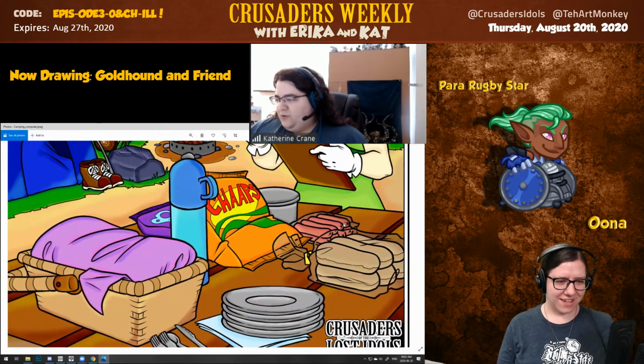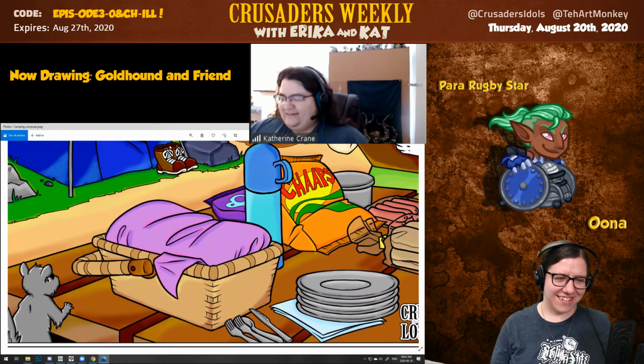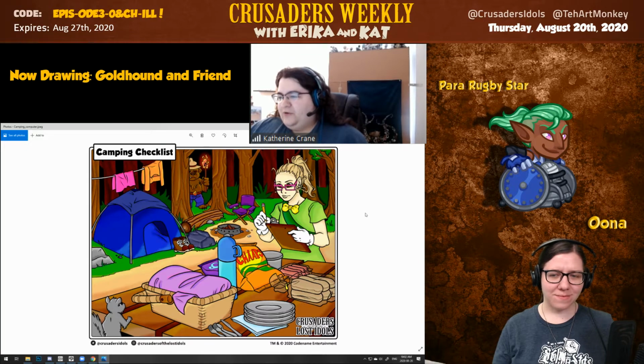I don't know why, but I really like that color of hot dog. It almost looks like the real hot dog color. Yeah, nice raw hot dogs. Yeah, and again, the little glow on the fire looks real good.